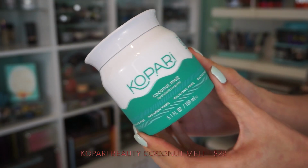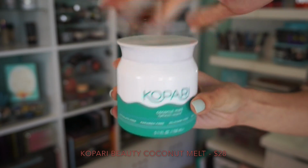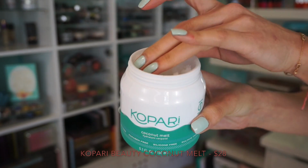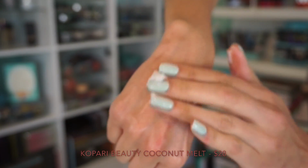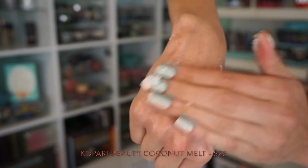My favorite thing in this whole box, I squealed when I found out that Ulta started to carry this brand, and this is COURTNEY. So this is one of those products that is amazing. Coconut oil in general is wonderful, but COURTNEY is one of those great brands because they get all their coconut oil from the same place, from the same coconuts. It's always gonna be the same. It's 100% coconut oil. It's unrefined. It's pure. It's as pure as it can get.